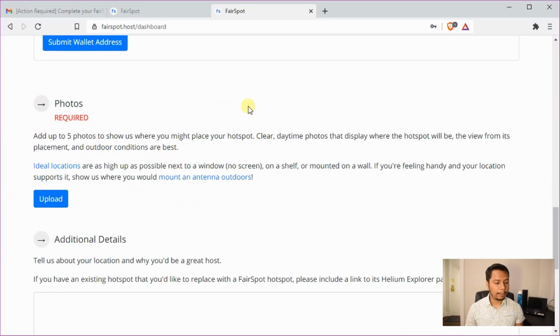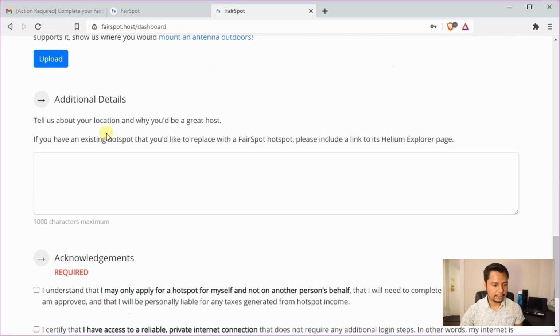If you are planning to buy an external or outdoor antenna, you should also show the location where you are planning to mount the antenna and the view from that location. So after you upload the photos, the next section is additional details. Tell us about your location.